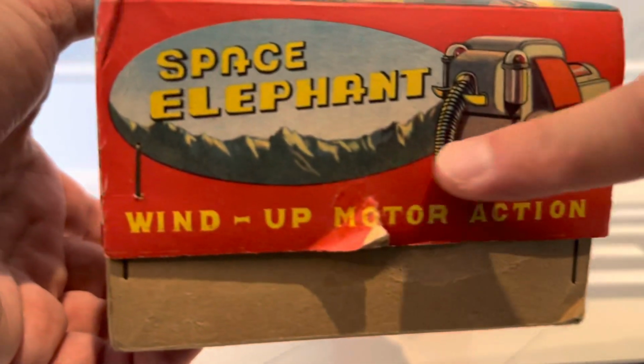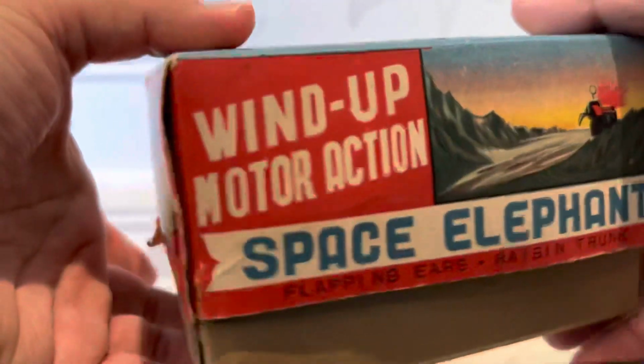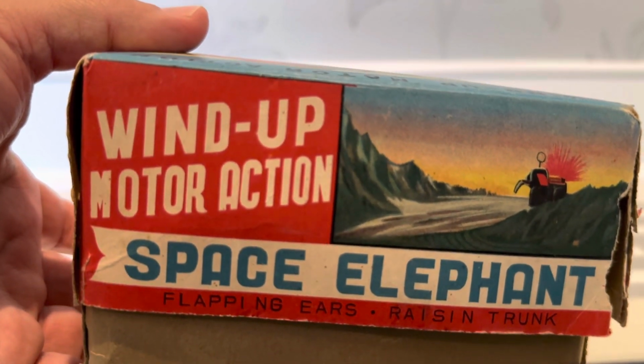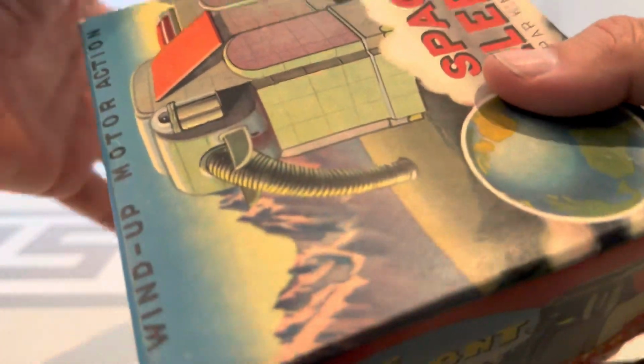So, got a few little minor flaws there. Nothing major, but this is a nice box, man. I'm telling you, this box is like getting freaking ivory today. We don't get ivory anymore.